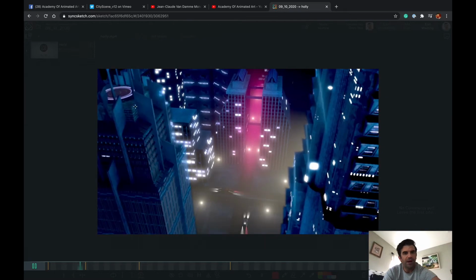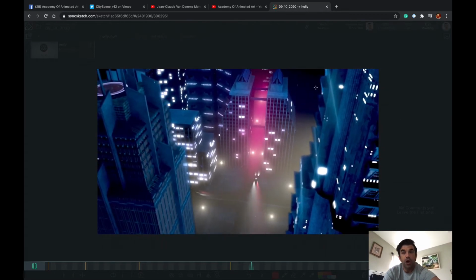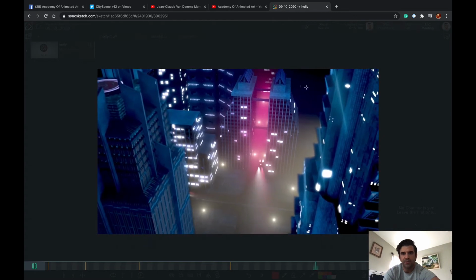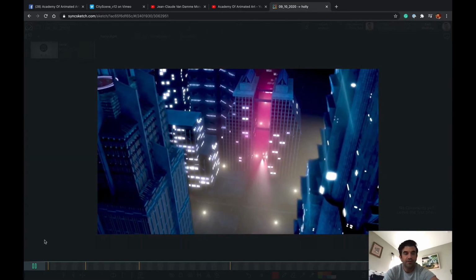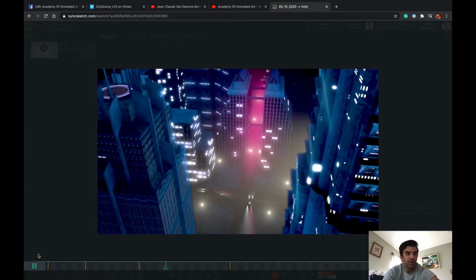I think we can possibly continue to work on just vignetting and darkening here in the foreground. Oh, and the last thing I was going to say, maybe throw a light or two back in this region, just because it's a little bit of a dark void back over there. So just a hint of another building would be great. But yeah, really, really strong stuff, Holly. This has come a long way, and I think you're getting really close.